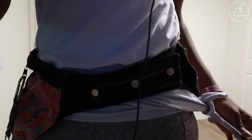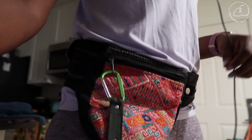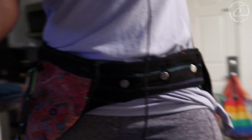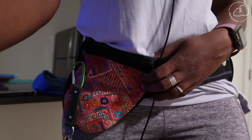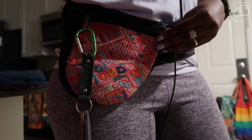So first I have my headphones, and then I have my hair up in this scarf. I'm wearing my shirt that I got from Walmart. It has a little tie here on the side. I have my little belt thing that I like to wear. It's very handy for walks and working out, and I can put all the things in it that I need for working out. Got this in Mexico in 2012.